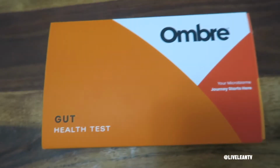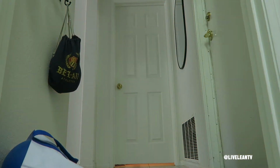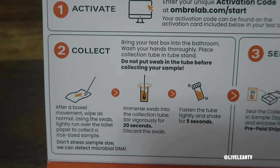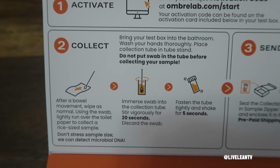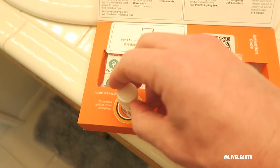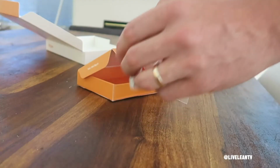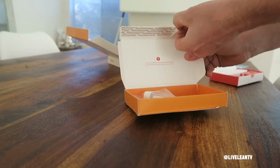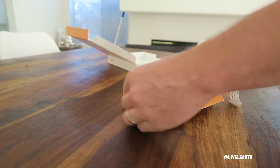So here's how the at-home gut health test works. You collect your sample after having a bowel movement. It's simple. You just wipe as normal with toilet paper, then you run the swab over the toilet paper to collect a rice-sized sample, and then you immerse that swab into a collection tube and vigorously stir for 20 seconds, then discard the swab. Then you fasten the tube, shake for 5 seconds, and then you seal that collection tube in the zipper bag, then place it in the prepaid shipping box. Then you drop the box off at any USPS mailbox to mail it back to the accredited laboratory.